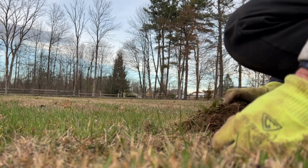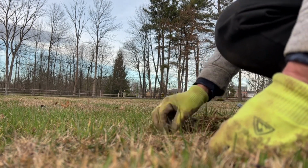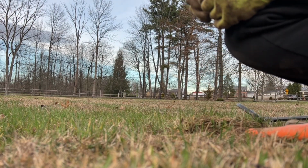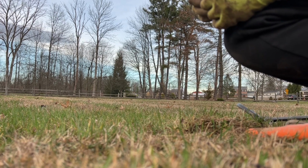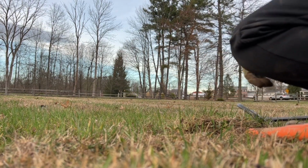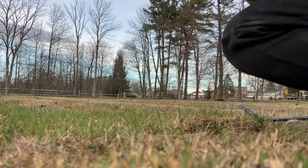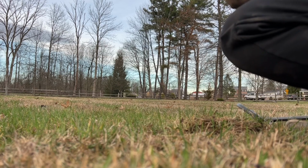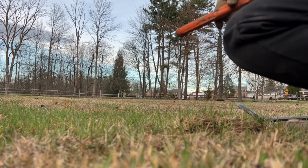Such a clear but distant signal, if that makes any sense, 25. And you could easily understand how gold could be lurking in that area. The signal was so distinctive, yet very faint. Well, let's move on to the next one.